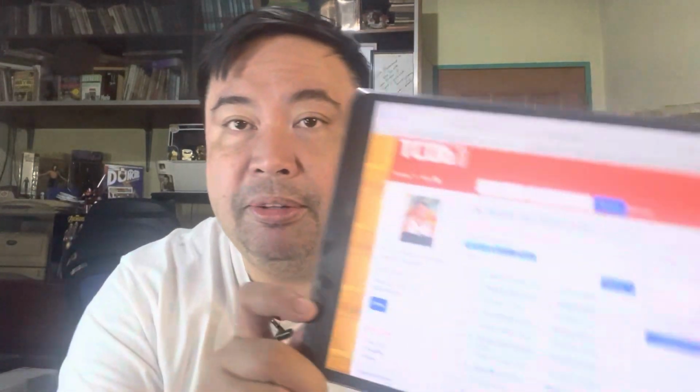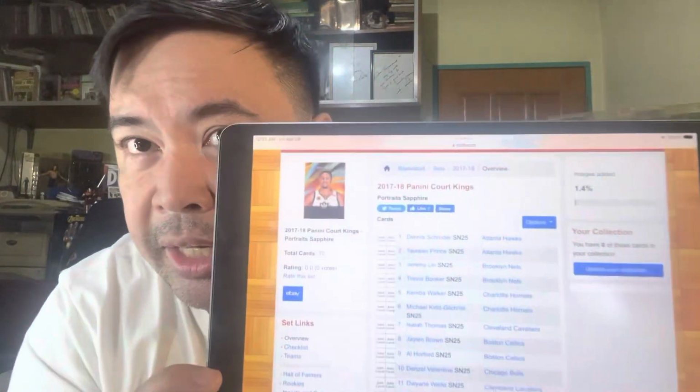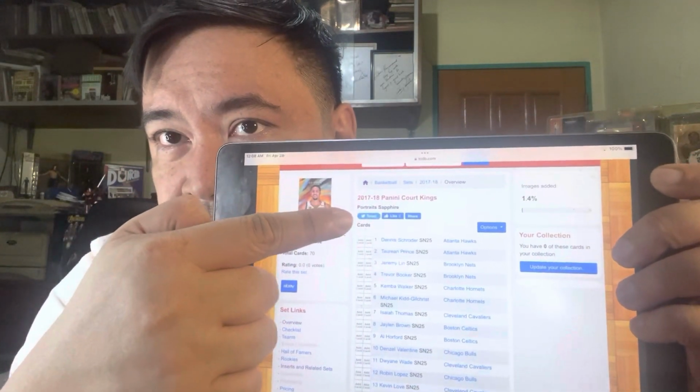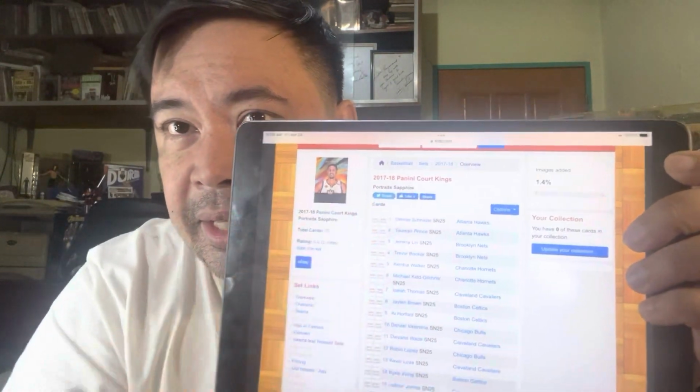So i-back natin. Anong klase itong numbered to 25? So most probably, it should be a, I don't know, maybe a sapphire? Tingnan natin kung tama yung hula ko. Portrait sapphire. Yes, it's numbered to 25. Ayan. And number 14, ayun yung Kyrie Irving. So it's Panini Court Kings. Nakikita nyo sa taas. 2017 Panini Court Kings. That's the set. And the insert is called Portraits. And the parallel is a sapphire.